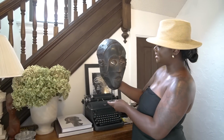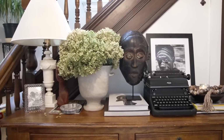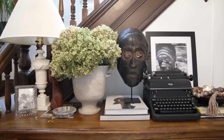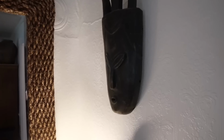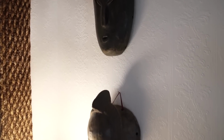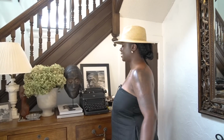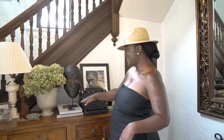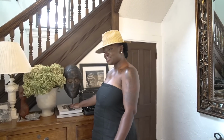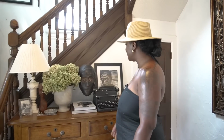And I actually stumbled upon the company who sells the mask, who actually are no longer in business. And it's crazy how it happened. I was just searching for masks and came across their website, and it said going out of business, and their prices were slashed to the max. So I searched and searched and searched, and I fell in love with this one.